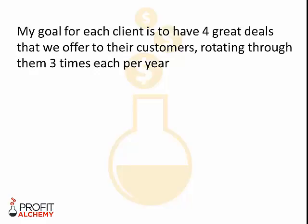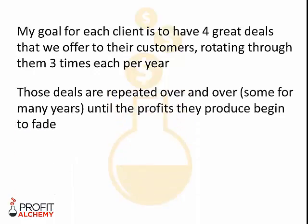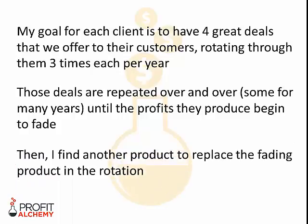And we rotate through those 4 deals 3 times each per year. And this really simplifies things. Now those deals then are repeated over and over, and some go on for many years, and they're repeated until the profits they produce begin to fade. Then you find another product to replace the fading product in your rotation of the 4 products.